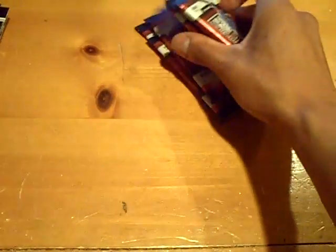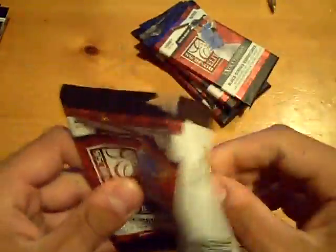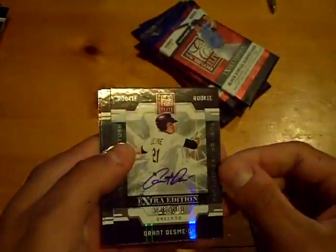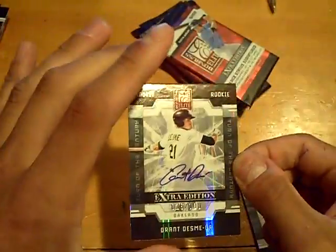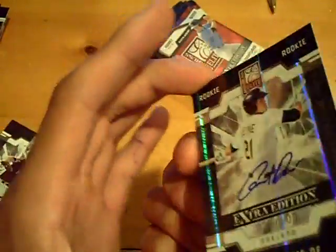So, should be one hit left unless we hit a hot box, where all of the autos are in the end, but we'll see. Unless we're due at least one more autograph. And here it is, Grant Desmay, Oakland A's, numbered out of 100. Grant Desmay.